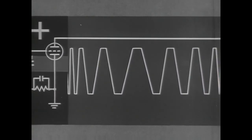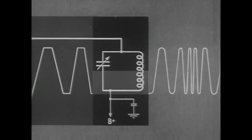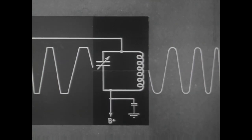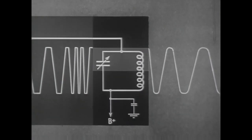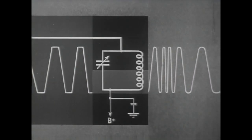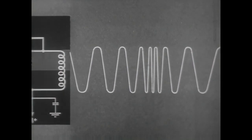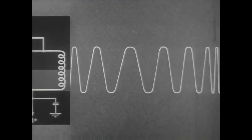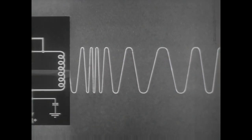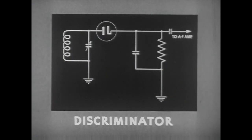The tuned plate circuit takes care of that. It's able to smooth off any irregularities or sharp corners of a wave by what is called flywheel effect. So the wave that leaves the limiter will look like this. And that's it. Now the wave is ready for the discriminator, the device that interprets these frequency variations as audio voltage variations.